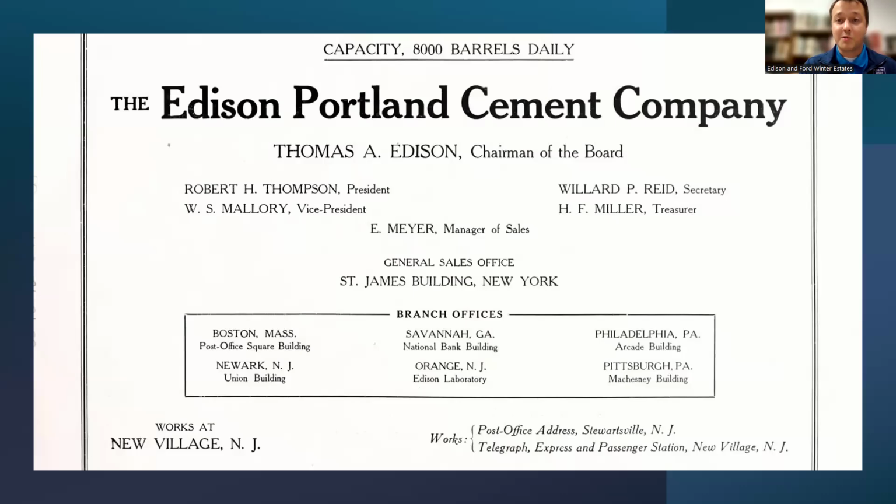This was produced by the Edison Portland Cement Company that shows the company. You see at the top it says capacity 8,000 barrels daily, so it's a lot more. And this is a few years later. Thomas Edison, chairman of the board. William S. Mallory is still vice president. Different president, Robert H. Thompson. And they have all these different branch offices.